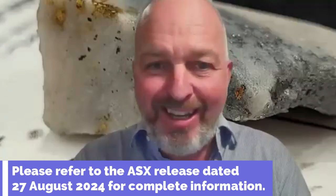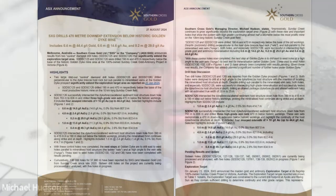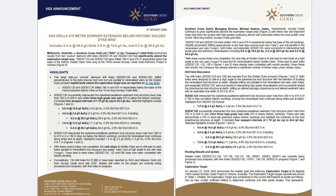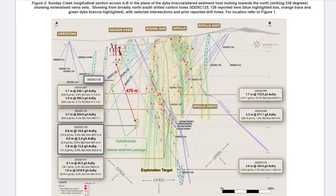And Sunday Creek, I'm starting to sound like a broken record, delivers again. This time with two very large step outs. For the first time, we're seeing significant mineralisation under Golden Dyke, and the hole that showed it was 470 metres below the old workings. 470 metres, almost half a kilometre below the old workings that were 180 metres below surface.